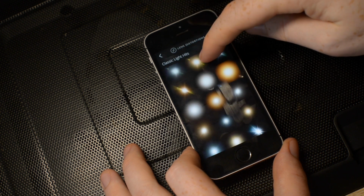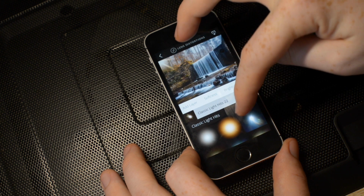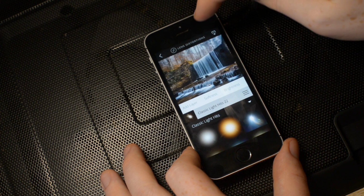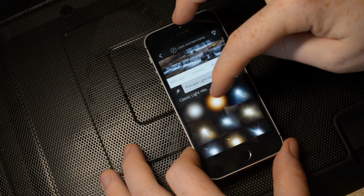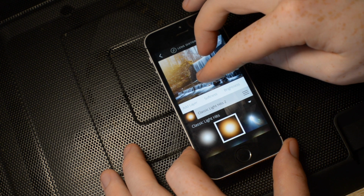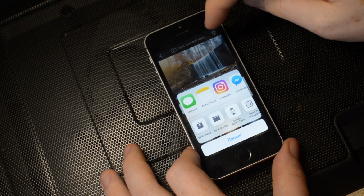And you can see some of the choices that I have here, like this one. I don't want to draw attention to it too much. I just want a nice soft glow as if the sun was over in that direction, just like that. And then I can export that.